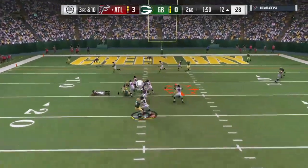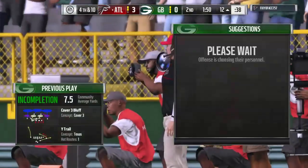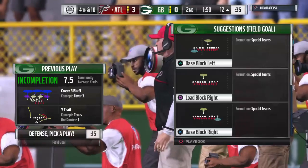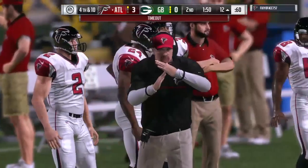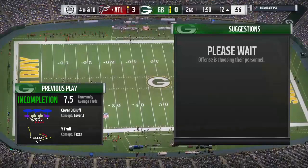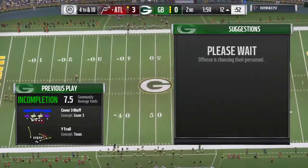On 3rd down, Ryan. A hit as he throws there, incomplete. Putting pressure on the guy throwing the football is always good, but when you can couple that with contact on him that leads to an incompletion, as we just saw there, that's winning football. Now hold everything here. We're going to get a timeout by the offense. So that means they're down to 1 remaining here as we head toward halftime.